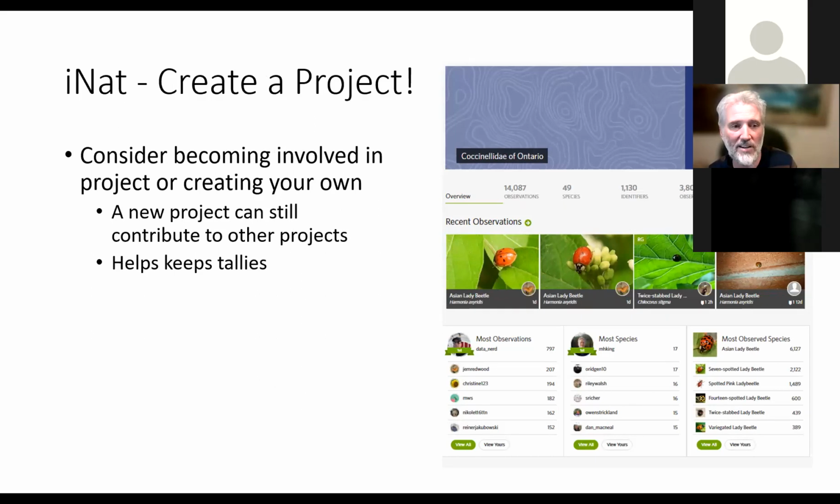Even having a project like that also helps contribute to other projects. So I mentioned the Natural Heritage Information Centre often draws data from it. And it also can contribute to something like this. This is the Coccinellidae of Ontario. So all the data will actually go into this other project too.